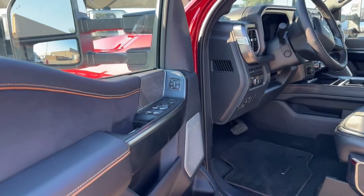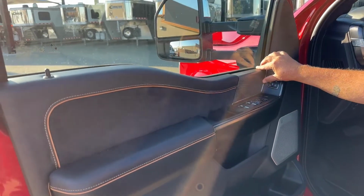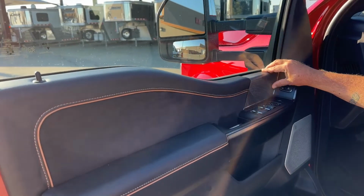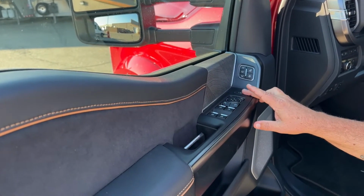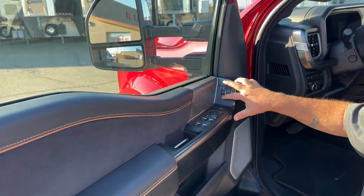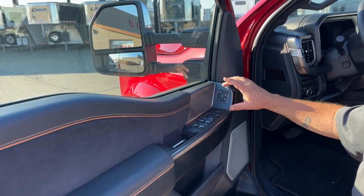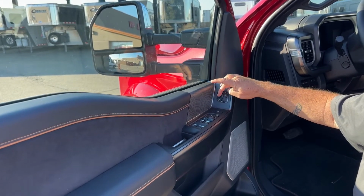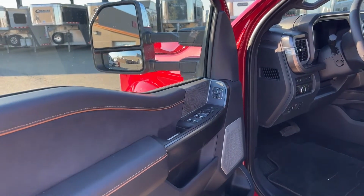As we take a look at the door, we see the stitching, the wood trim located here. Here's for the windows. This button extends the mirrors out. Memory seats are actually located here, right here by the lock and unlock. And with the Fords, you can actually have 3 separate drivers instead of just 1 or 2.